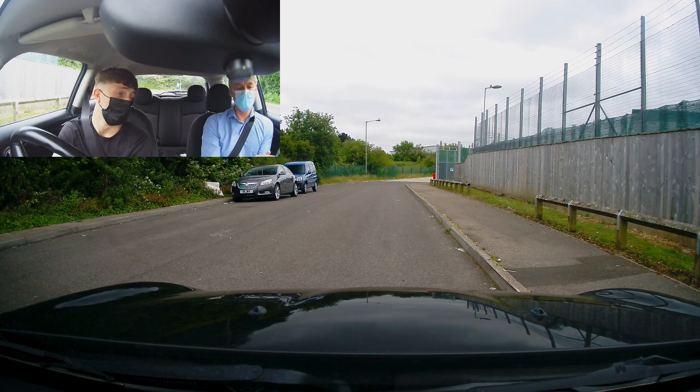Good. If you feel the car's going a little bit wide, which way does the back of the car want to go? That way. So which way do you steer? Now you're steering still, you don't put lots of turn on, just a couple of inches on the wheel.